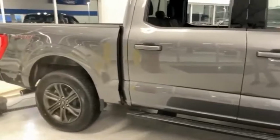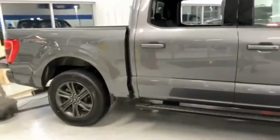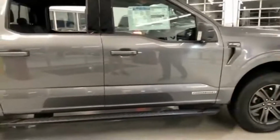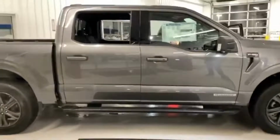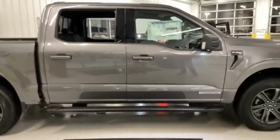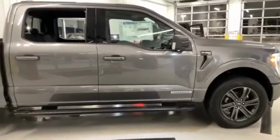But with the Sport, you're going to have paint matched bumpers. You're going to have carbonized gray wheels. You're going to have carbonized gray F-150 badging on the sides, sports running boards, and the black interior. The Chrome package is going to have chrome bumpers, chrome running boards, chrome wheels. You have 18-inch option and a 20-inch option. And then the interiors, you're going to have a dark slate gray or a Baja tan interior with those.